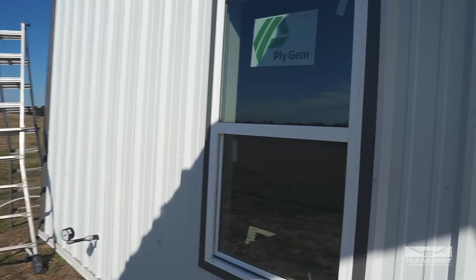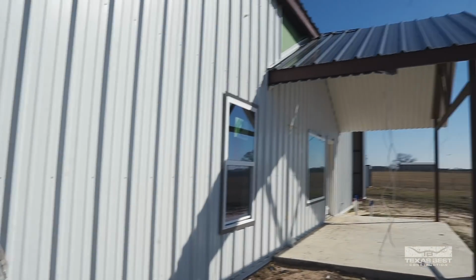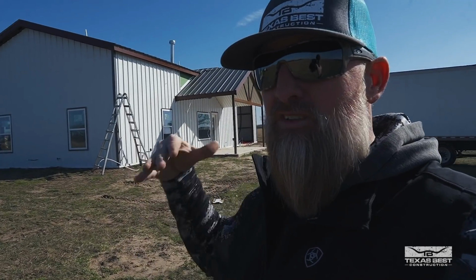These are the Plygem windows, in a polar white panel. A lot of people ask us all the time about windows. Windows are a challenging thing right now because of coronavirus and the availability. Manufacturers have been shutting down due to illnesses in the factory, then they have to clean the factory and come back to get things going again. So there's been a lot of starting and stopping, which has hurt the new construction industry a little bit.